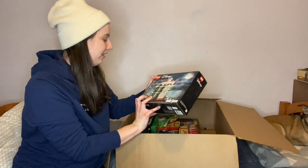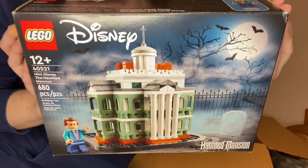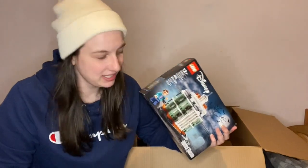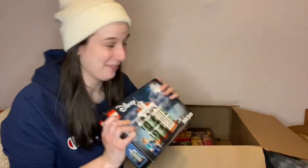And here we've got the mini Disney The Haunted Mansion. Set number 40521. I have not seen this movie yet. However, I'm literally about to watch it tonight. So.